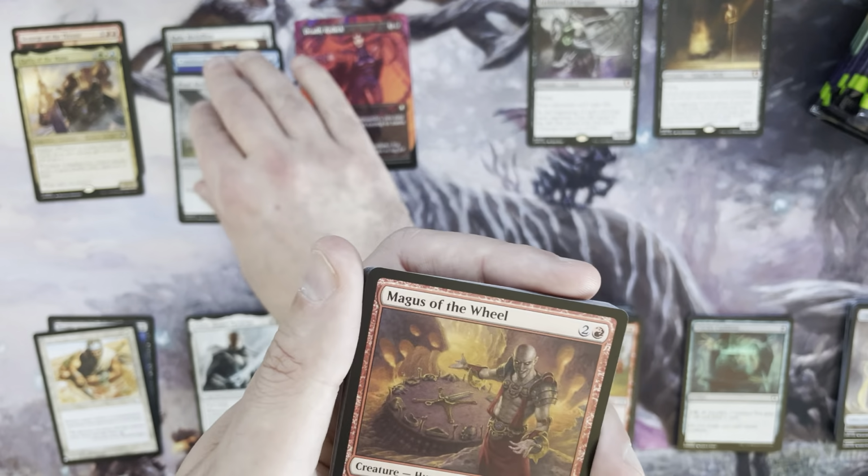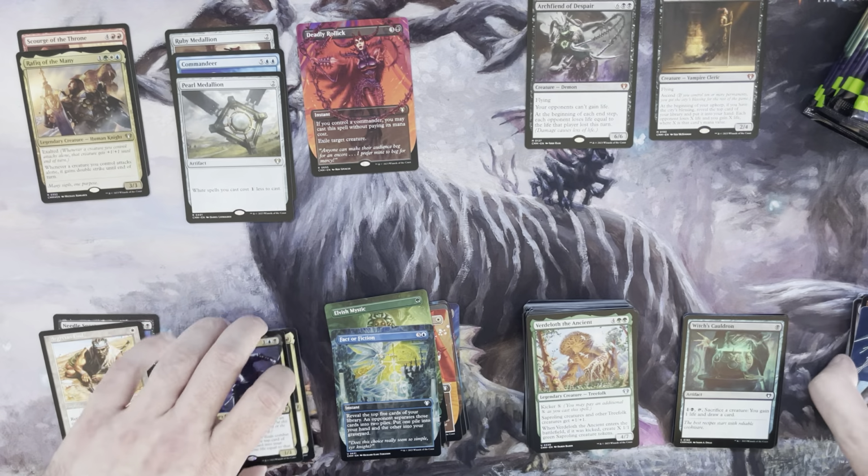Magus of the Wheel. Eureka. Nice. Eureka. The Ancient. Bladewing. Borderless Fact or Fiction. Sweet. I actually really do enjoy the art on that, and it looks good in foil too. All right. Pretty successful first column of the box.